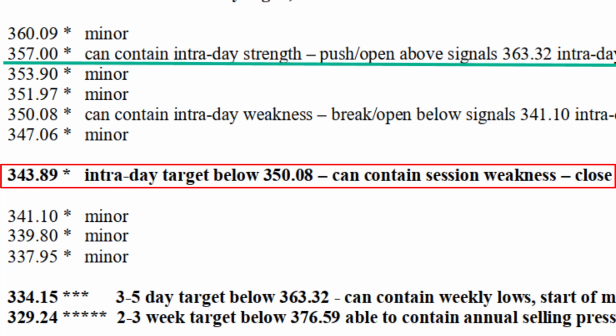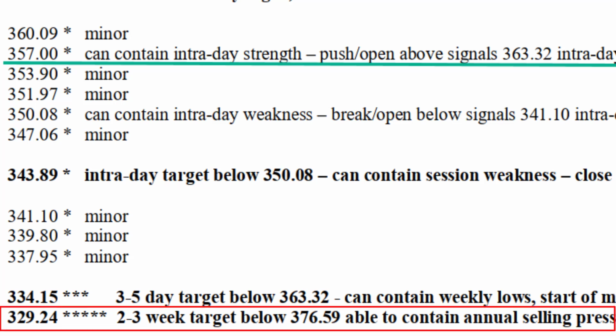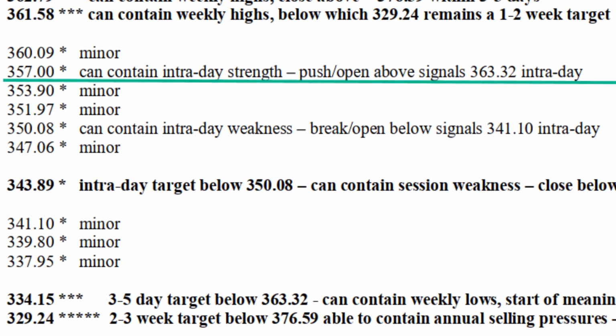And if we close below 343.89, I think within 3 to 5 days we should test that 334.15 low from a few weeks ago, which is really at this point in time the start of a narrowing range of long-term support down to 329.24. This long-term channel bottom, able to absorb annual selling pressures, as I say. And once again, it becomes a 3 to 5 day objective if we settle today below 343.89.